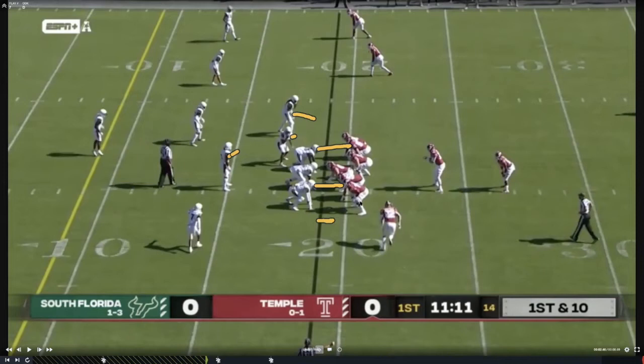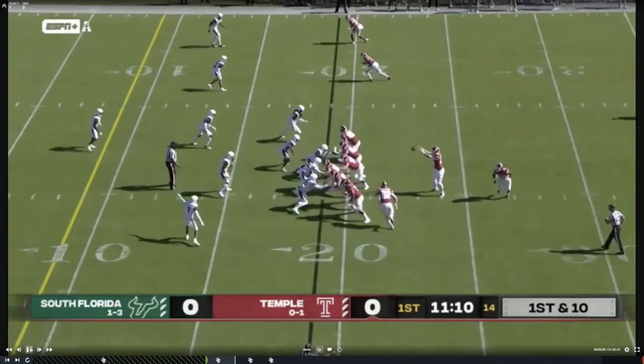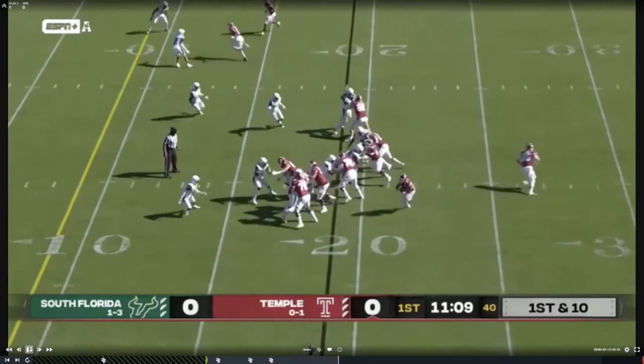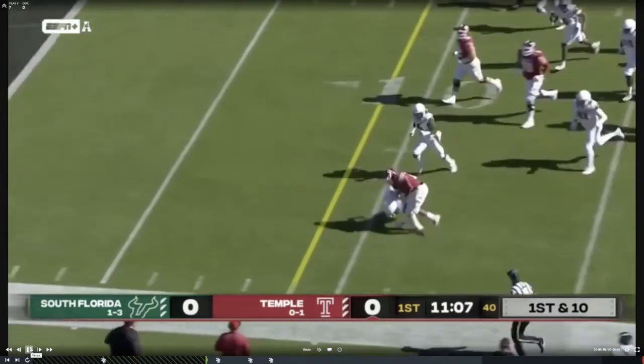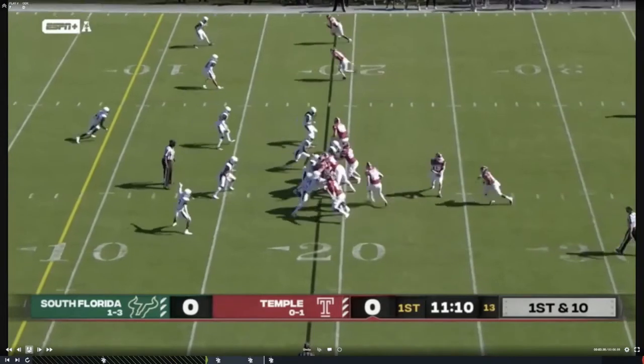So this is what teams are doing. This is what ECU did. ECU got in this and then pulled 2 guys this way. They're just going to run zone. So it's an easy reach block for the guard, and then the tackle can just climb to the second level immediately. And the tackle doesn't really get off for Mike Hampton, but the running back gains 8 yards before he's even touched.